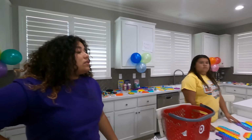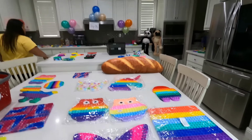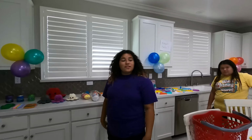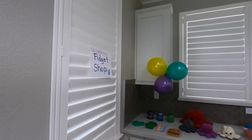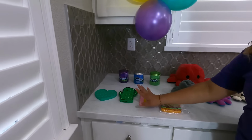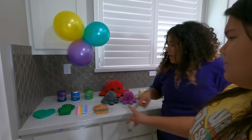In the dark. Also, there is a giant bread squishy. And that giant, that's our biggest poppet we have. So let's take a tour around, guys. So over here, our sign, and over here is our poppet phone cases. We only have two. This is just a poppet, and this is just a regular hamburger poppet. And then those are new.